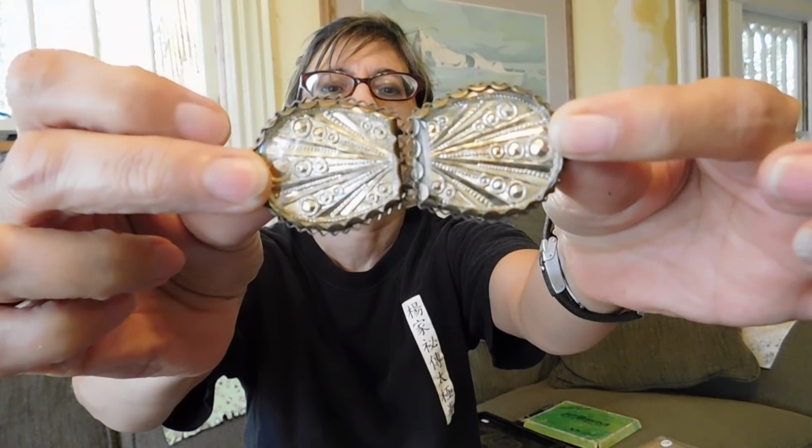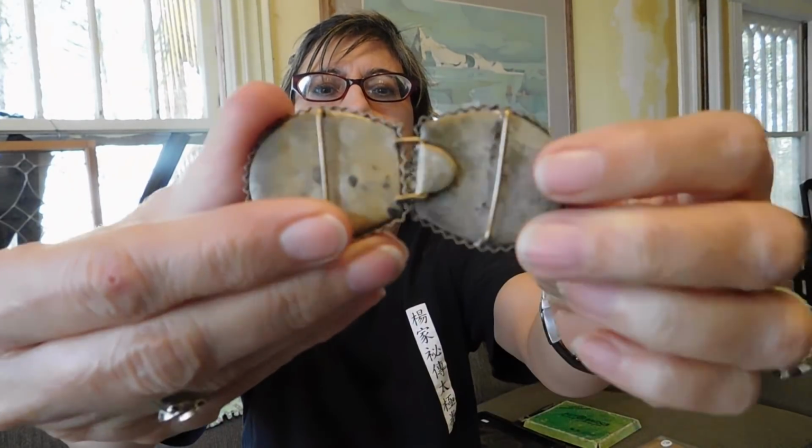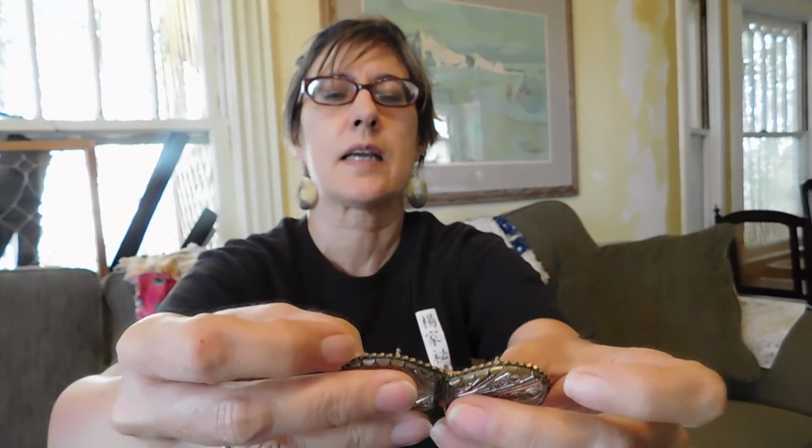I got this really nice Art Deco buckle. It's just got a great look to it. There's the back. And that was in, I think it was a $2 box. It may have been $3. I may have paid $3 for it.